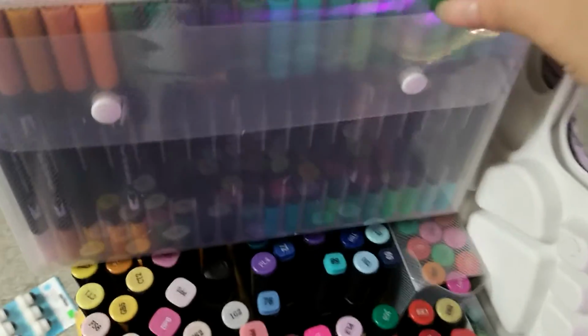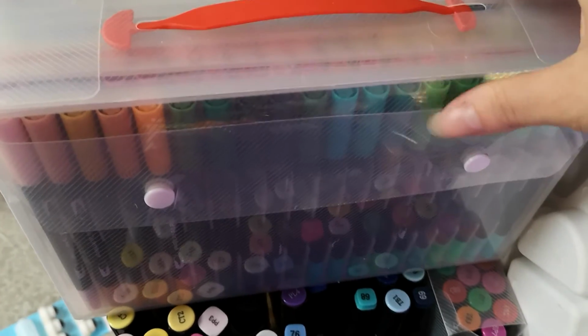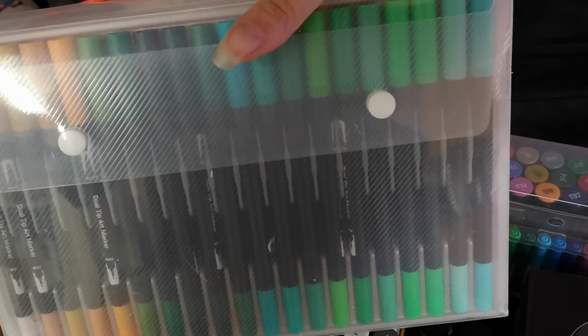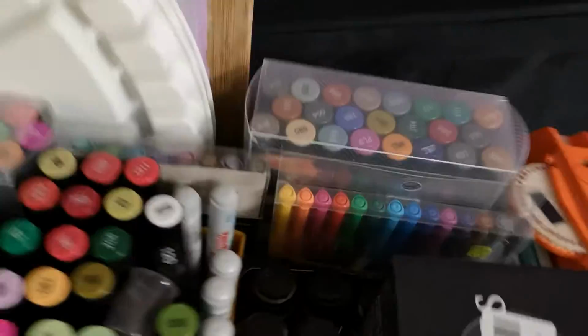Markers from AliExpress. I thought they would be more like the Tombow watercolor based markers. I'm not super impressed with them. But once again, for the price and the color range I got, I cannot really complain. They have fine tip and broad tip. I thought they were a brush tip, and I think actually they were advertised as a brush tip. They are not. They are just a regular felt tip, and not even a very good one at that.